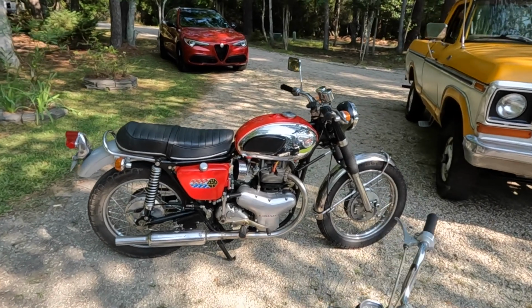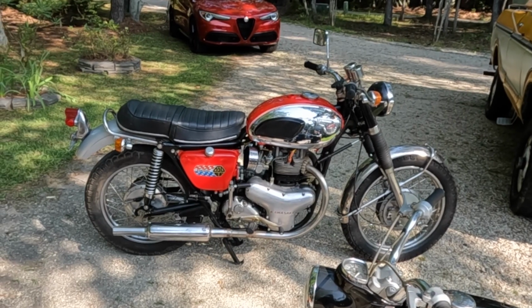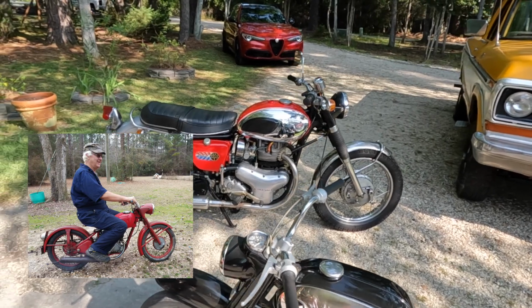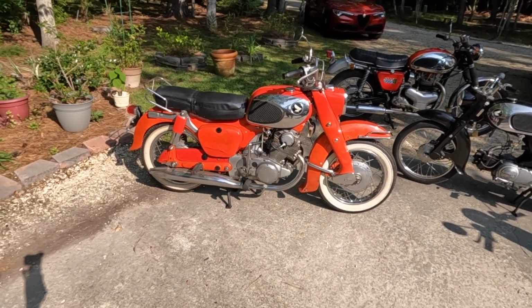You guys may have seen this recently. Took it out for a ride. It's a 1967 Kawasaki W1. It's awesome. Got it from my old friend Yoda, and that was one of my bucket list motorcycles. And then we get to move on to the one that started all these motorcycles.